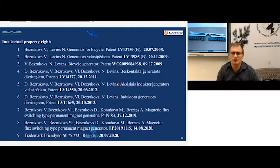These ideas and this generator, in different types and different designs, were patented, and here you see the list of patents, which started in 2008, with the most current from 2020 implemented by this project. Additionally, we found out that this idea can be commercialized. So it's not just research, it's research focused on making a product. We registered our trademark, Friendyno, Friendly Dynamo, and here you see how it looks. It's a trademark of Ventspils University of Applied Sciences.